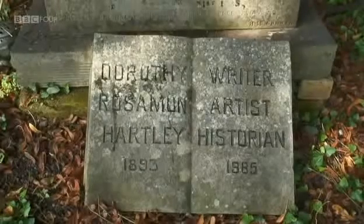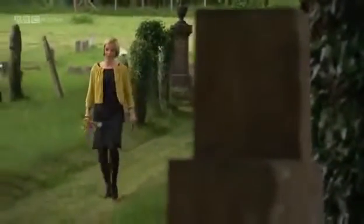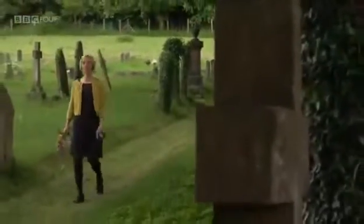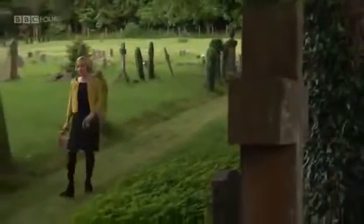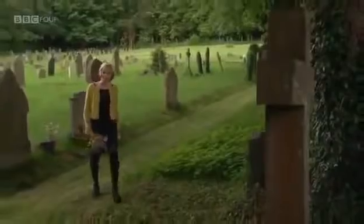Dorothy died in 1985, and it was Malcolm who brought her body up from the house here to the churchyard. I was really moved by how much Malcolm and her other friends still seem to miss Dorothy. They regret the fact that she didn't leave any children, but instead she did leave us this amazing book.